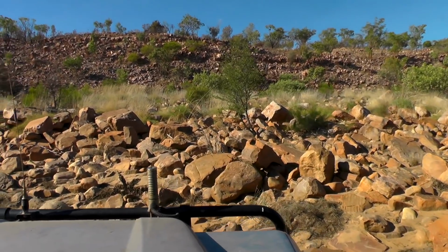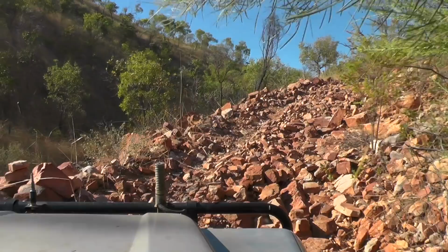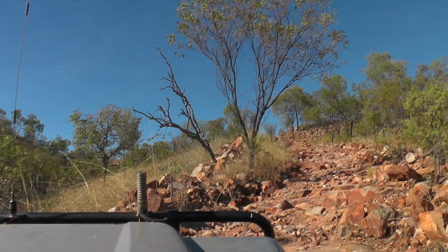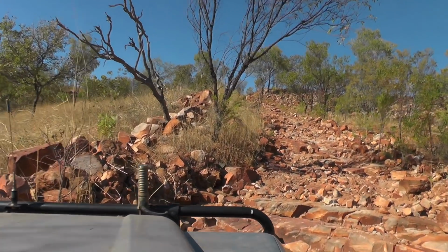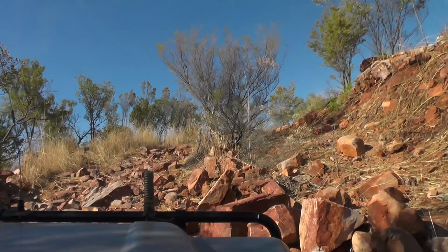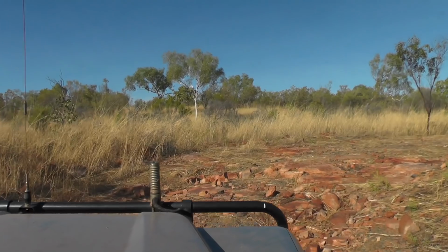Back into the rocks again this morning, just for something different. Hill climbs again. Yep. That is very steep. God, what a climb that was.